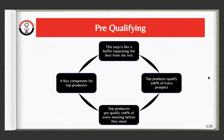This step is like a buffer separating the best from the rest. And it really is. Top producers qualify 100% of every prospect, and they pre-qualify 100% of every meeting before they meet with the people, which is a key component to becoming a real estate top producer.